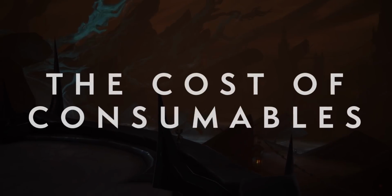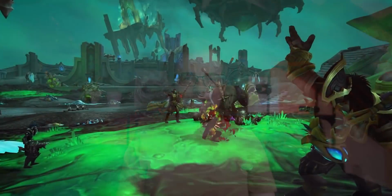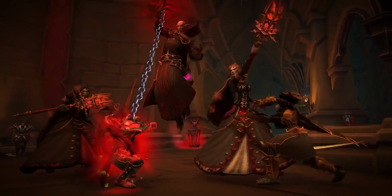Well, the cost of consumables. You probably know of the traditional comparisons for inflation and the cost of living. A loaf of bread, a Big Mac, rent. What's the equivalent for World of Warcraft players?